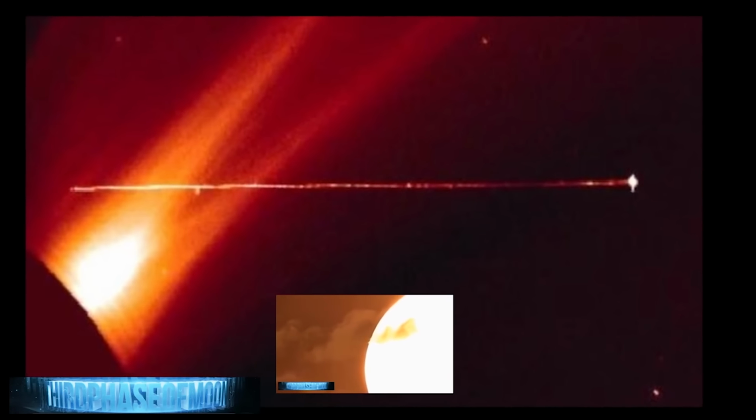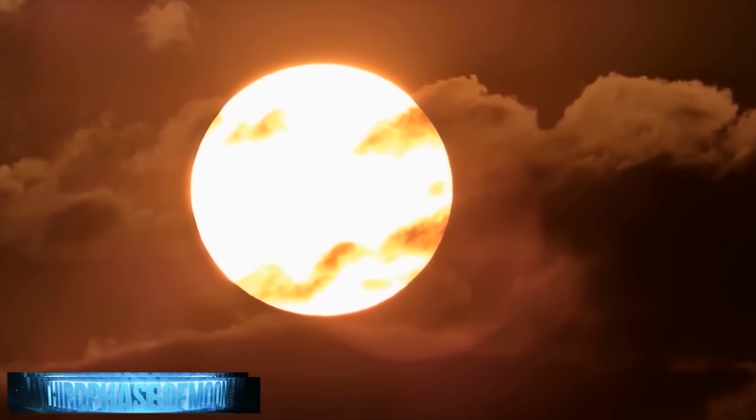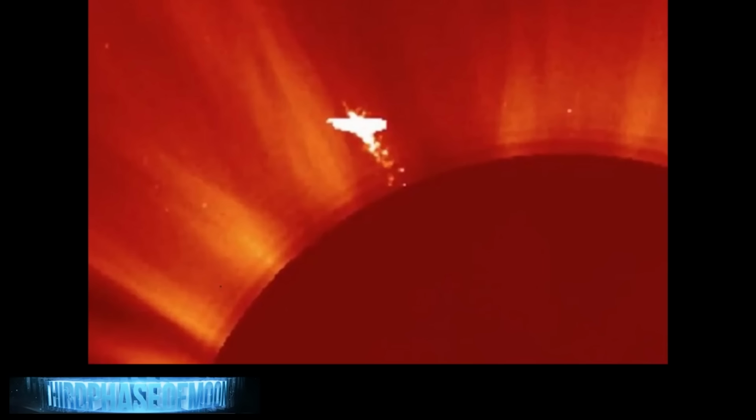What we're looking at is a SOHO image, and I think SOHO really can't hide what they're putting out. The images come in so fast, they don't really have time to edit or vent out their material, and they just slip through the cracks. And I think this is another one by SOHO dropping the ball, and maybe dropping a ball in soft disclosure. And this is maybe soft disclosure of what we're looking at right here.